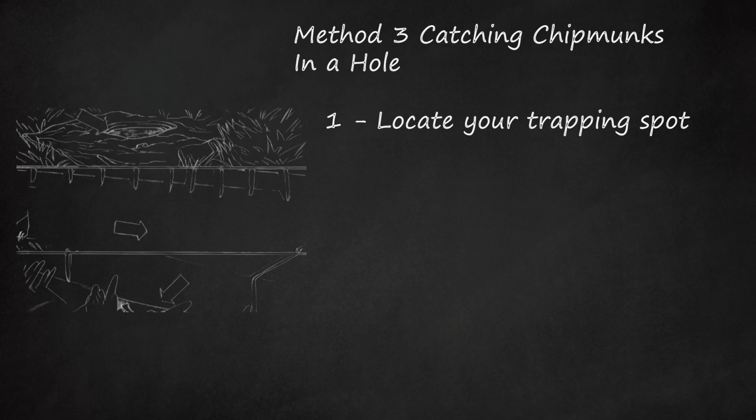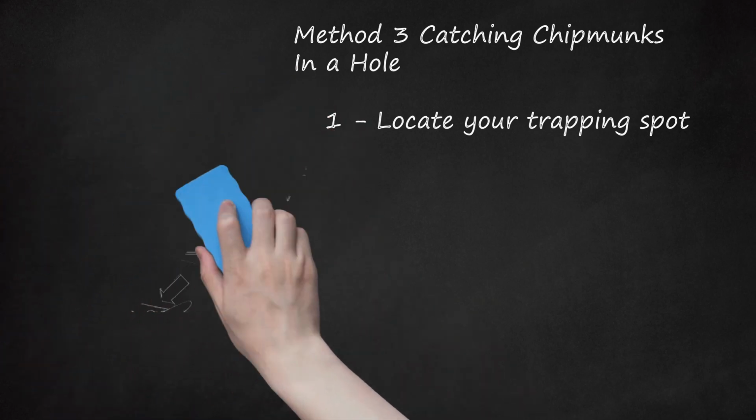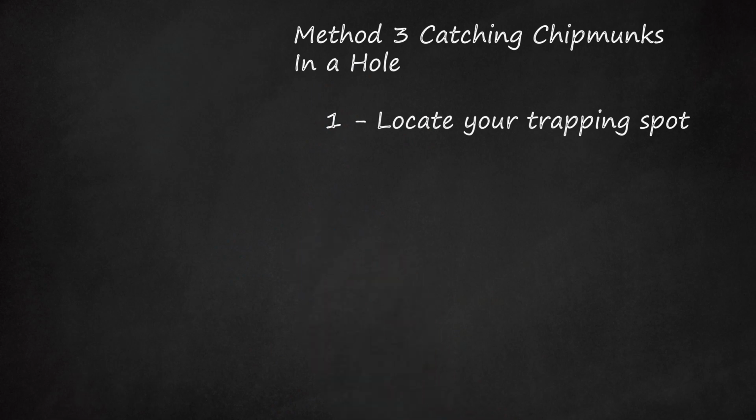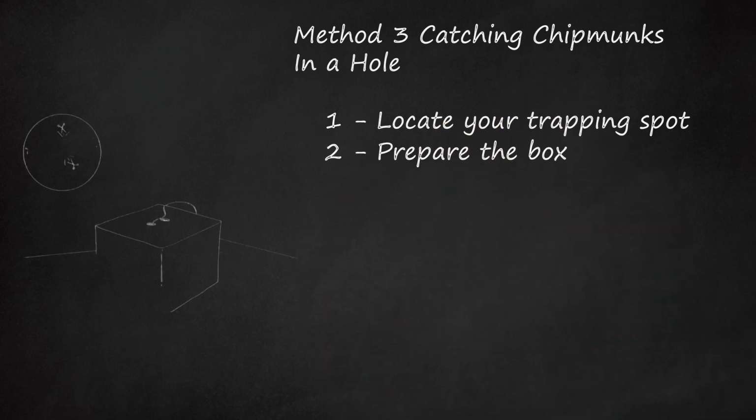If you can't find any signs of chipmunks, this method works just as well on squirrels. Find a spot free from grass and under a tree. The tree needs to have a branch that's at least somewhat horizontal and close enough to hang something from it. 2. Prepare the box. Find a box at least 12 inches by 12 inches.